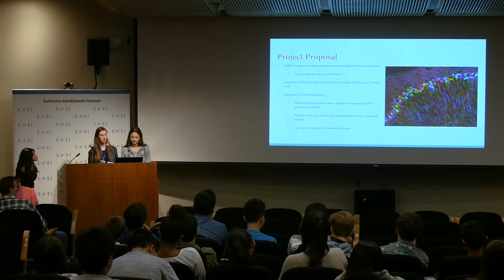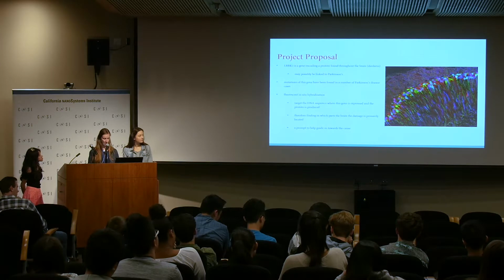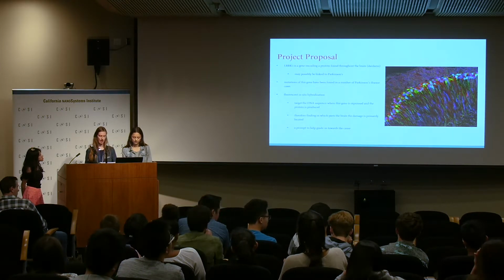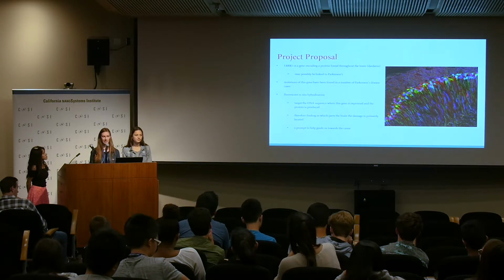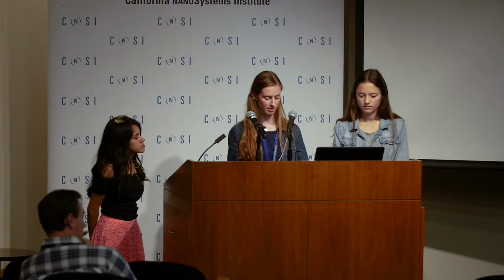Our project proposal is working with LRRK2, which is a gene that encodes for a protein found frequently throughout the brain. It has been seen in the past to be linked to Parkinson's. In past cases, they found that mutations of this gene will result in damage in dopamine-producing cells.